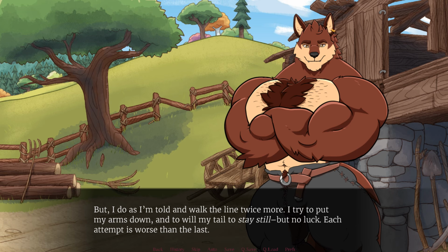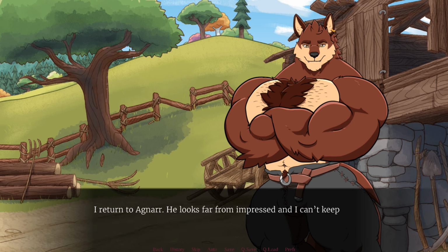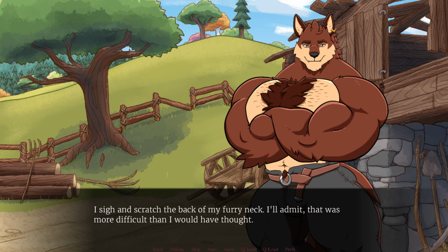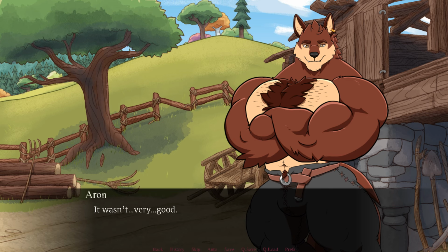I try to put my arms down and will my tail to stay still, but no luck. Each attempt is worse than the last. I return to Agnar. He looks far from impressed. I can't keep up my bravado any longer. Do you feel like that went well? I sigh and scratch the back of my furry neck. I'll admit that was more difficult than I would have thought. It wasn't very good.